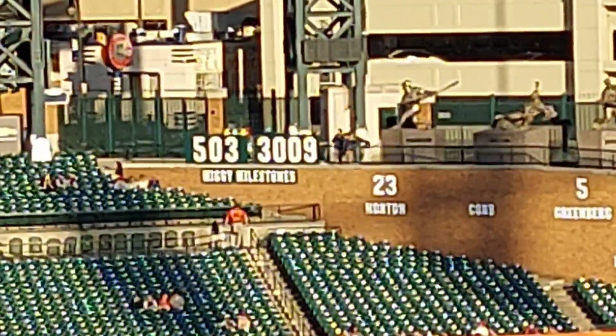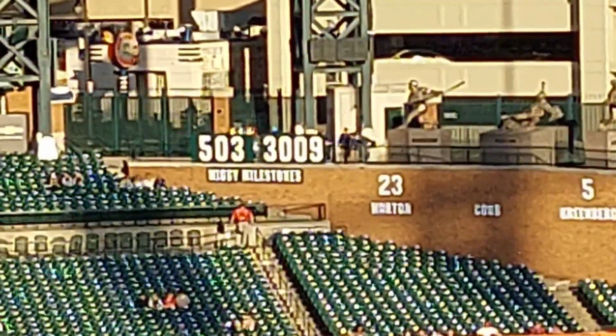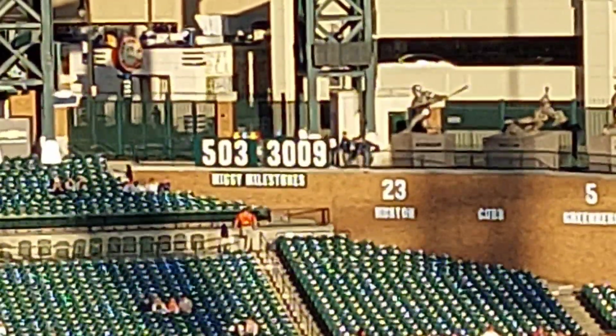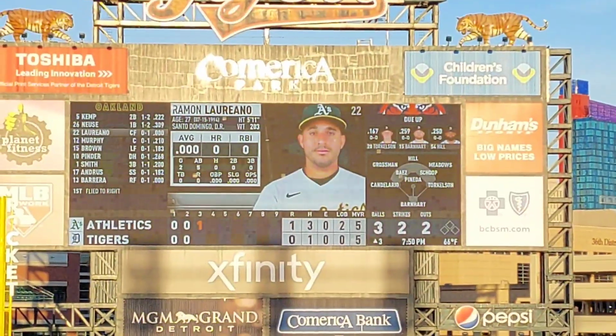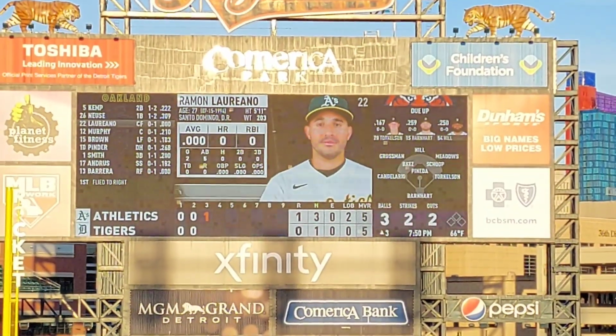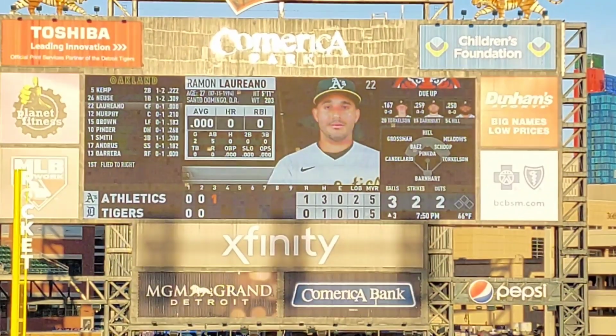Out on the left field wall is a tally of the number of home runs and base hits that Miguel Cabrera has at the time of filming: 503 home runs, 3,009 hits. A fan gets to change that number during the game when he accomplishes either of those feats.